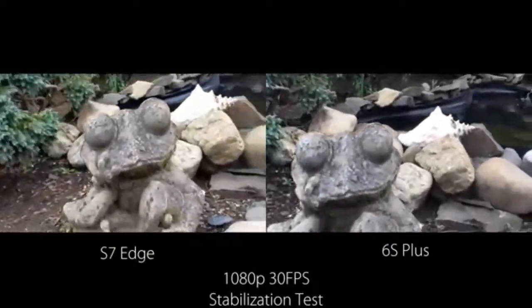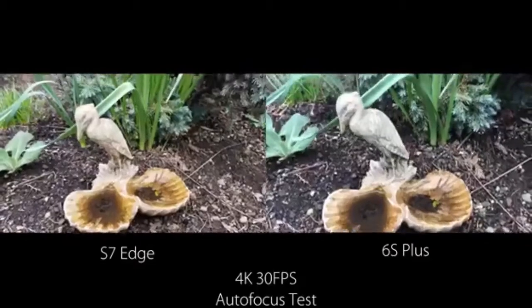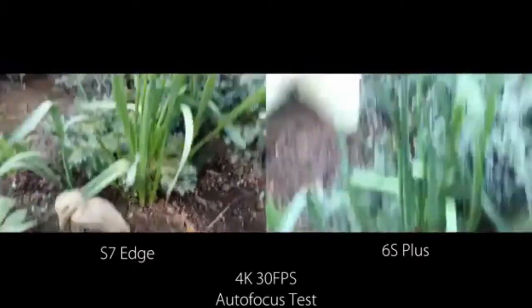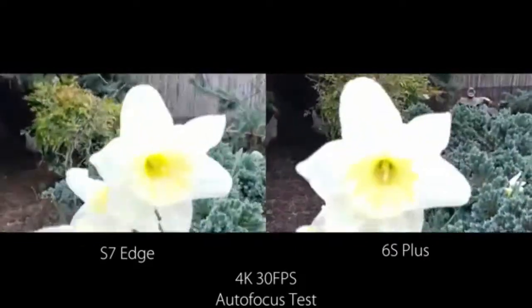Next, autofocus. This is one area where Samsung really outshines the iPhone. The autofocus is so fast. It uses every pixel inside of the lens to focus. The iPhone just uses 5%. And you can definitely see, panning from a close to far subject, the focus is so much faster.